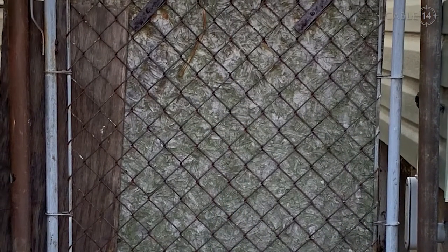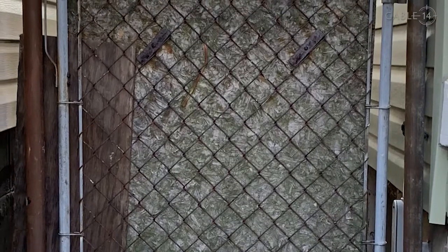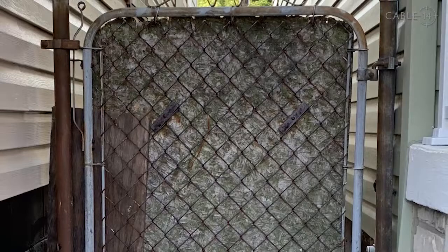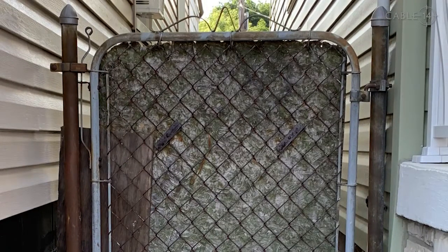So I've been driving around town. I have photographs of every single type. Watch on your screen now as I go over each one with you. Old school North End Hamilton gate, the same one Bob grew up with. This has had a little bit of modifications to it. They've stuck some OSB plywood in behind, I guess to add to privacy.